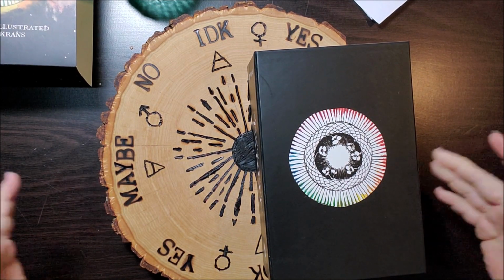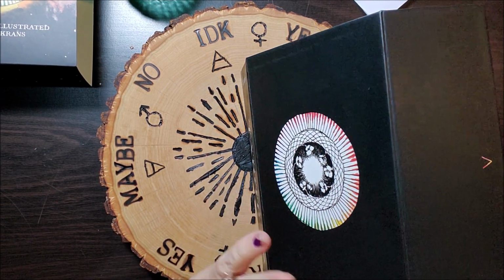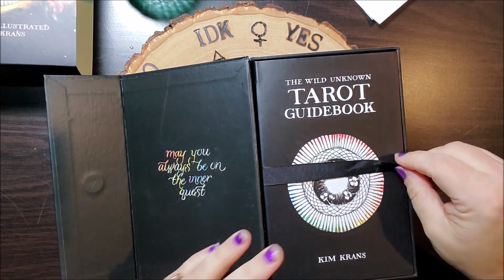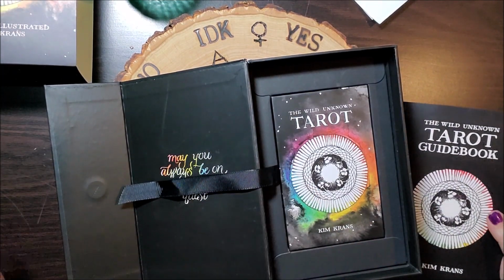I mean, it's a beautiful box, don't get me wrong. It's gorgeous, good and sturdy. I love magnetic closes. I love the black. The design is gorgeous. The cards are beautiful.